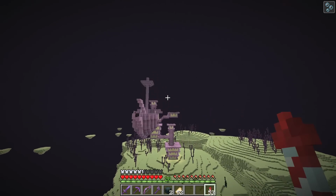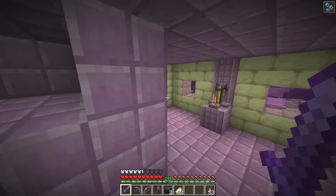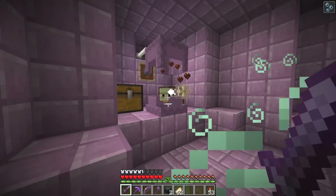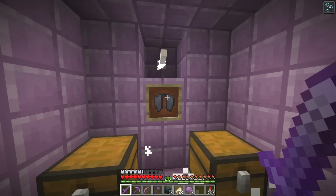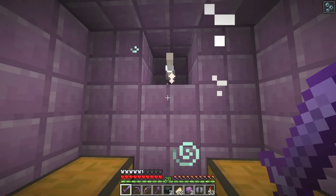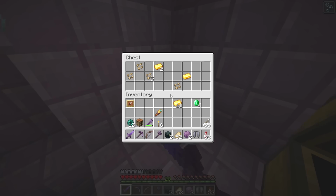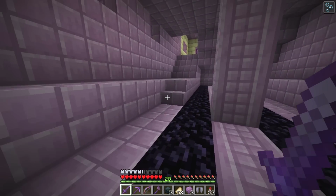First ship, let's see. Dragonhead is still here. Shulkers are still here. That's good signs. Shulkers down here as well. This is very good. We'll take the Elytra and the item frame. Anything good? Yes, we'll take these. We'll take these. Grab that.